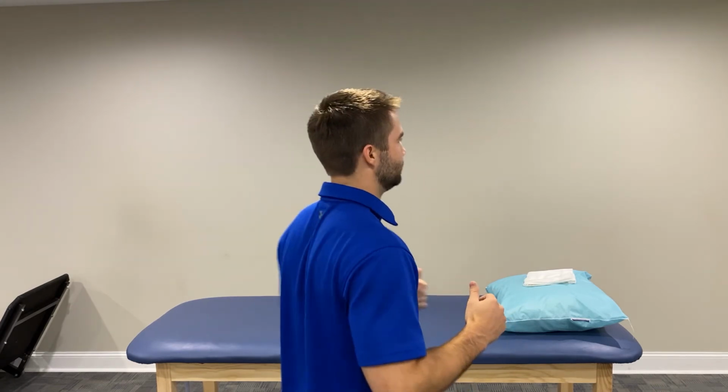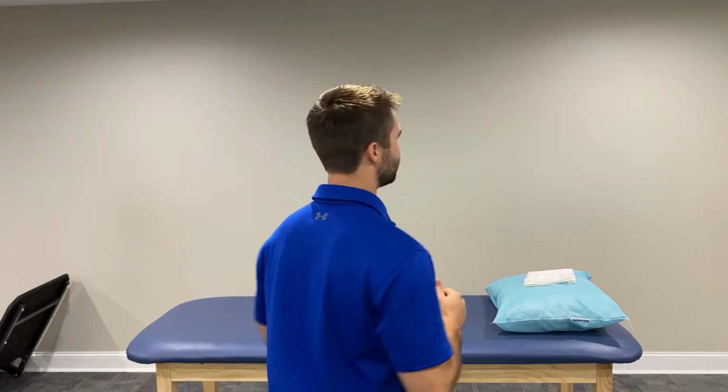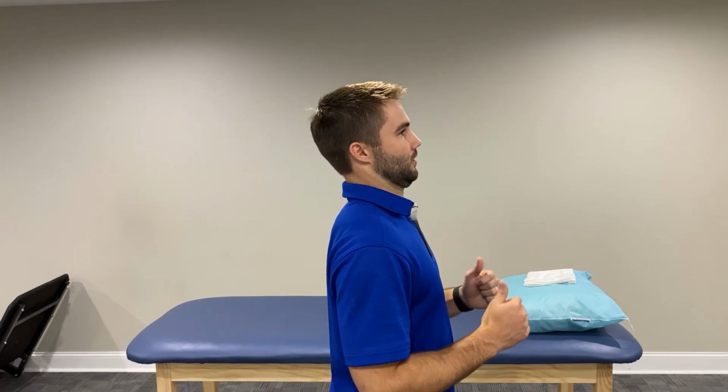And that pulls me right into my next exercise I'm going to show you, which is just a scapular squeeze. So you just want to squeeze your shoulder blades together. You can even go chin tuck, hold, and then squeeze.